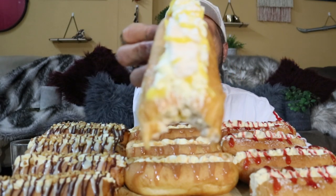Oh! Holy! So that sauce there is like passion fruit. And honestly, to God, that tastes like a pavlova, fully. That is fully like a pav.